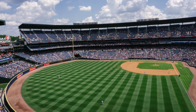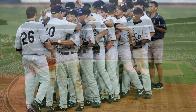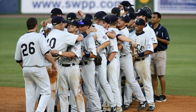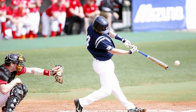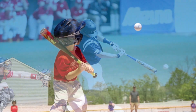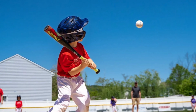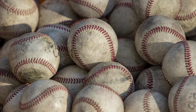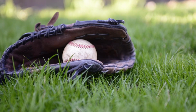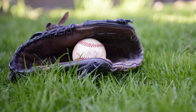So let's sing together. Take me out to the ball game. Take me out to the ball game. Take me out with the crowd. Buy me some peanuts and Cracker Jack. I don't care if I never get back. Let me root for the home team. If they don't win, it's a shame. For it's 1, 2, 3 strikes, you're out at the old ball game.